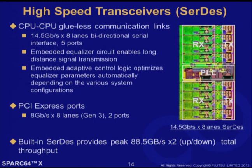Also, the chip includes two PCIe Gen 3 ports in total. The built-in SerDes provides peak 88.5 gigabytes per second throughput.